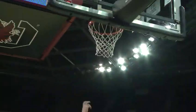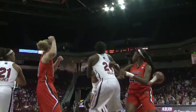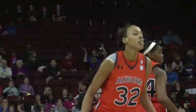Asina gets a little room. Shoots from about 13. Didn't get it. Rebound Tyrese with the rebound, and she puts it in. Asina in the key on a curl pass with the shot for Tanner. Tyrese gets the rebound and puts it in with the left hand, and Auburn goes up 6-5.